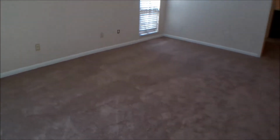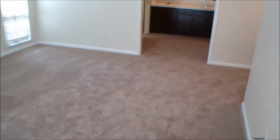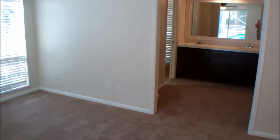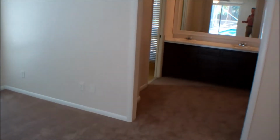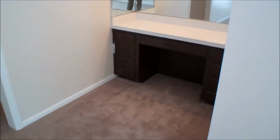We have brand new carpet in the bedrooms, as you can see. And when I say brand new, I know if you've looked at homes, sometimes brand new means a year old. This is actually brand new, never lived on, put in after the last people occupied the home.